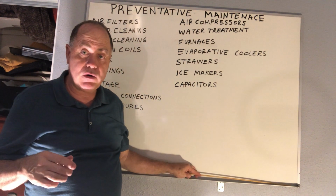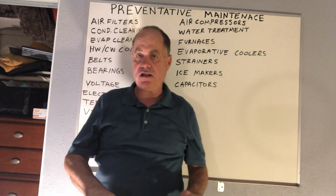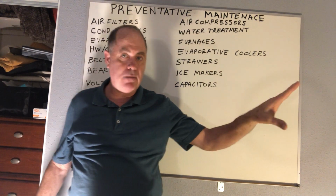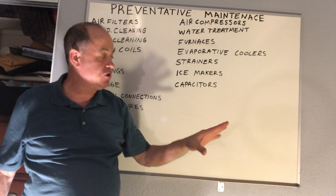It could be overflowing water on the tower. The micromose may be okay, but the conductivity controller didn't energize the solenoid, didn't energize the pump to pump chemical, or the chemical pump could be bad or not primed or something like that.